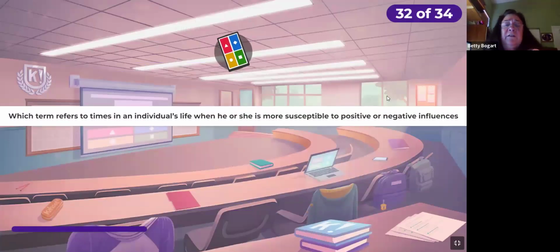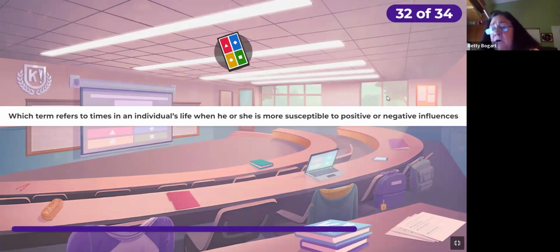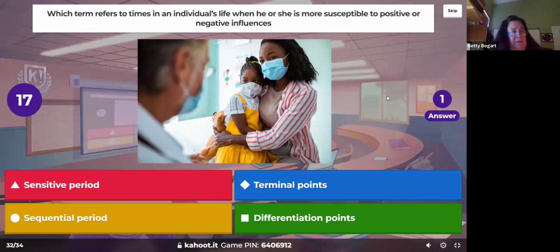Which term refers to an individual's life when he or she is more susceptible to positive or negative influences? And that's one of those definitions that I was looking at before.